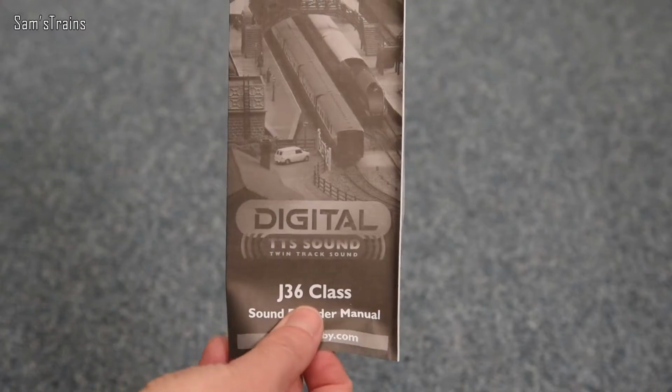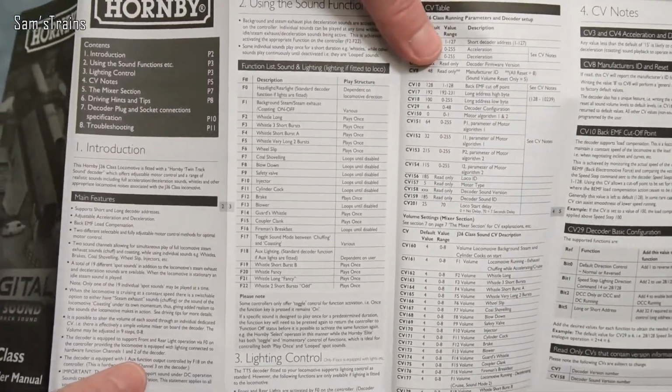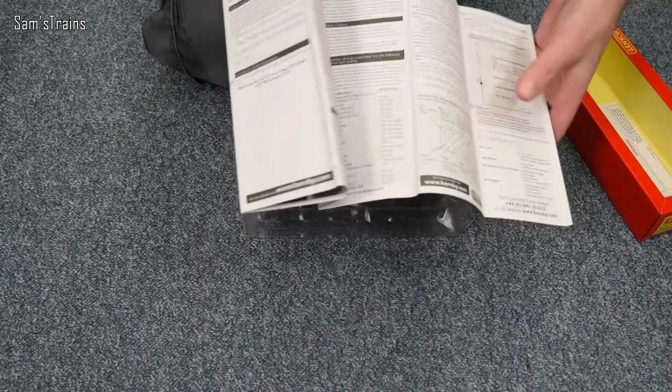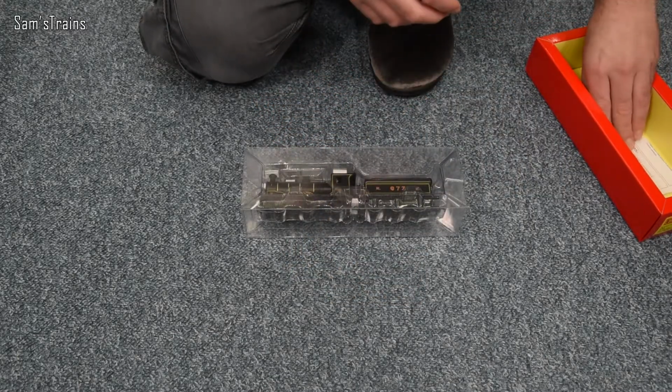Let's just open this up and take a quick look, see if we can see some of the sounds. Most of this is not very interesting, but yeah, there we go. There's a list of the different sounds. We'll try some of these later on, if not all of them, so we'll get onto that in more detail later on. But that's quite handy, and obviously if you're new to DCC or TTS sound, it's worth looking through that just to familiarise yourself with it.